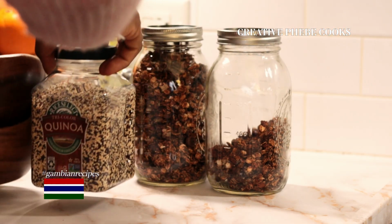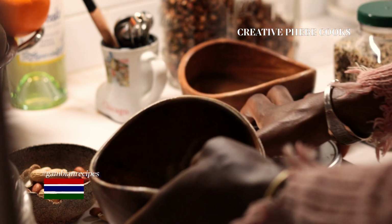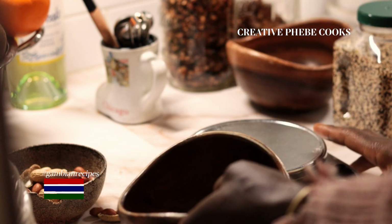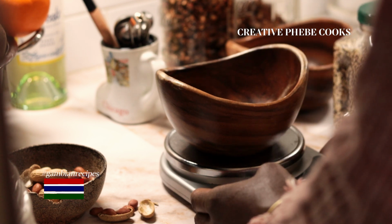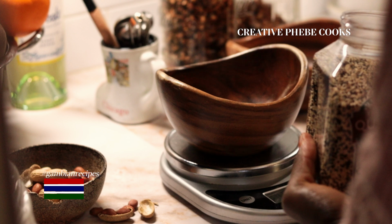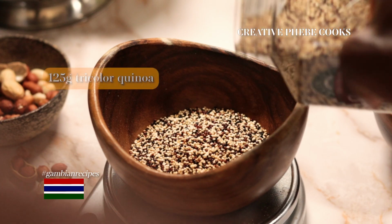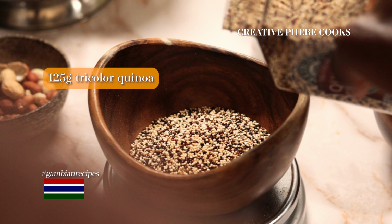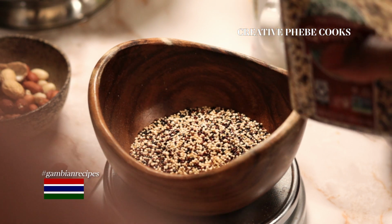Alright, so remember when I said I'm making this Chura Gherte a bit higher in protein than I normally have had it? It's because I'm adding in some quinoa. That's right. Here I have a tricolor quinoa, which is quinoa made with 3 different colors. You can use any color of quinoa you prefer. I like adding a bit of je ne sais quoi to my Chura Gherte instead of making it plain.